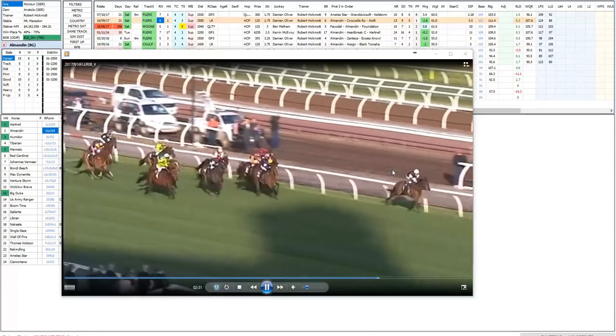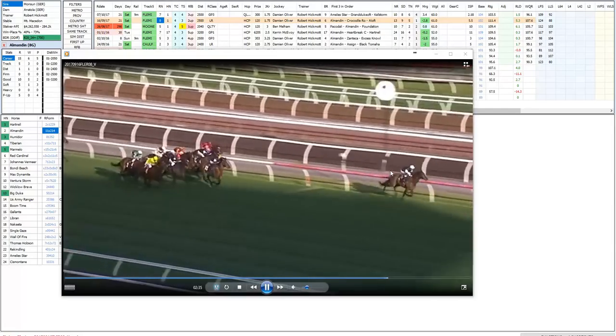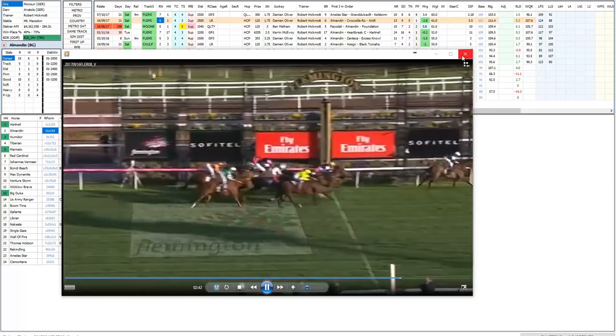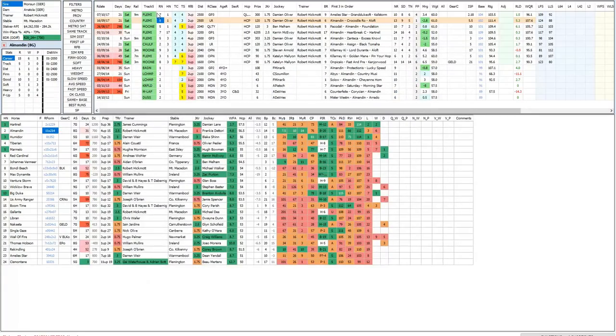Obviously flattered by the tempo, but look at what the rest of them are doing, and he's not even touched him. Like he's got more up his sleeve. That's as impressive a win as you'll see over that sort of distance. Carried 61 kilos again. Obviously it was only a listed race, but still, you know, they were pretty promising horses, and that was his second run back after 300 days off, over 2500.